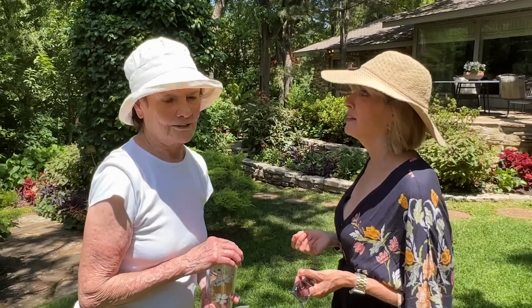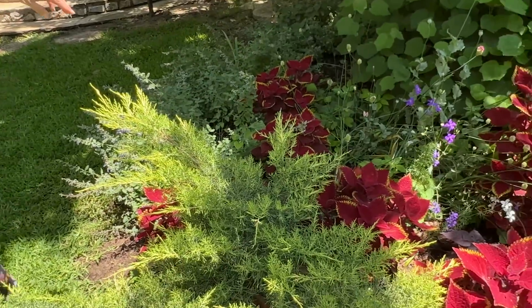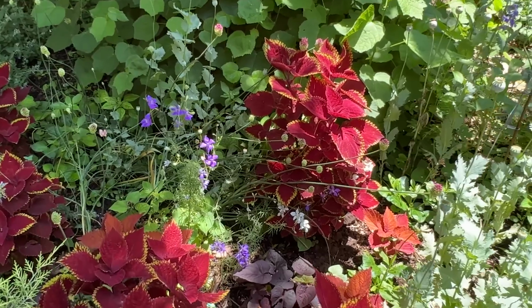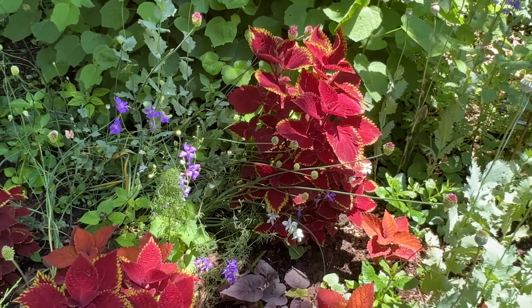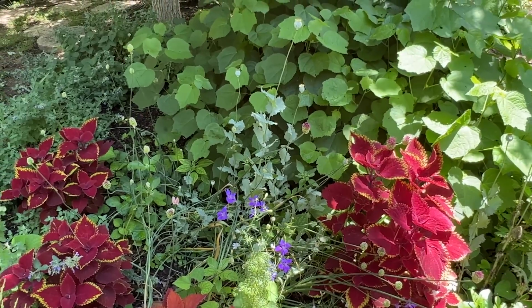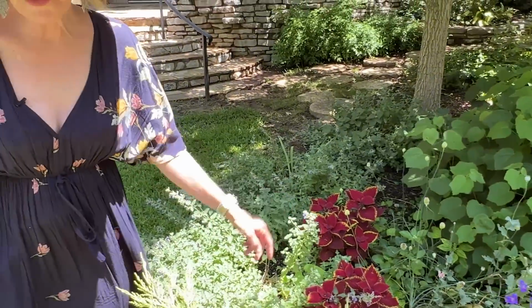Okay. Here, this is off camera, but I want you to see these little allium. Aren't they? Yes. These are drumstick allium, and they're the very last allium to bloom. Are they Allium sphaerocephalon? Sphaerocephalon? Anyhow, they're wonderful. They make a fun cut flower too.